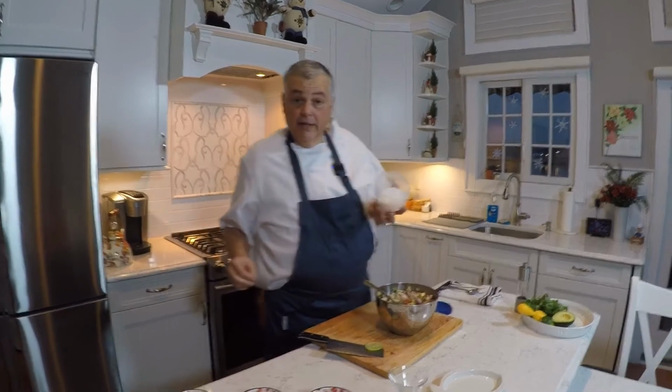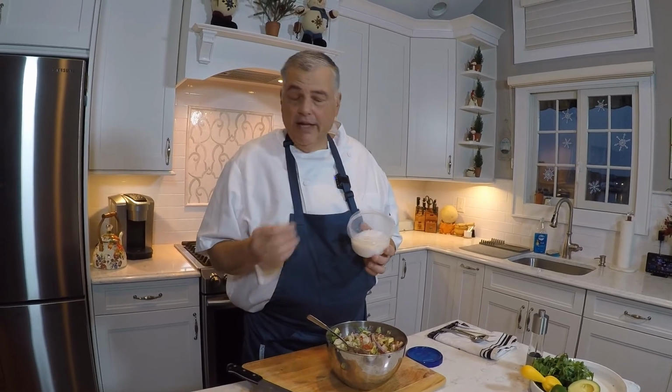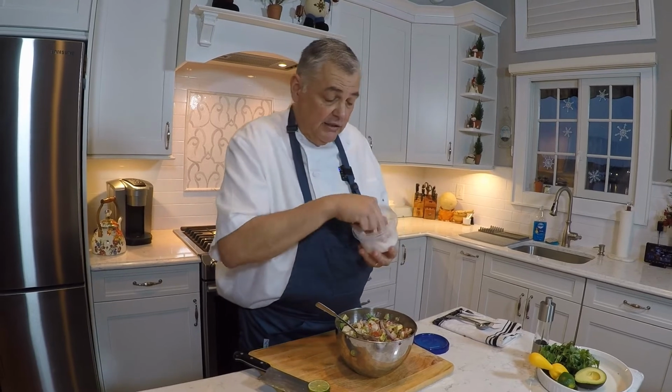So the last thing we're going to add is my secret ingredient. This is Maldon sea salt, which is Spanish flaked sea salt. What I like about it is it's very low in salinity, and it has very, very nice solubility, so it melts in or dissolves into food very, very nicely without being overly sharp. A lot of pastry chefs actually use this in salted caramel desserts and things of that nature.